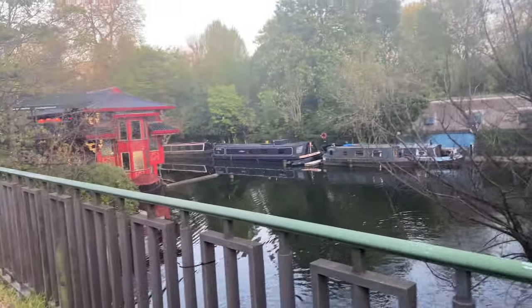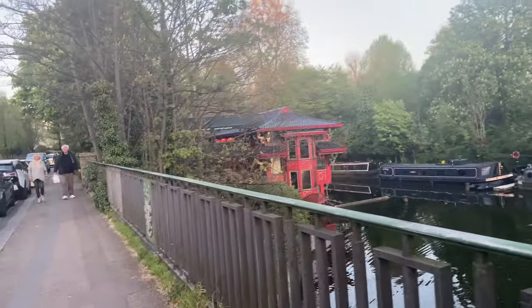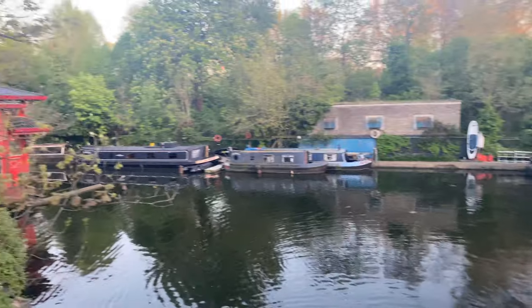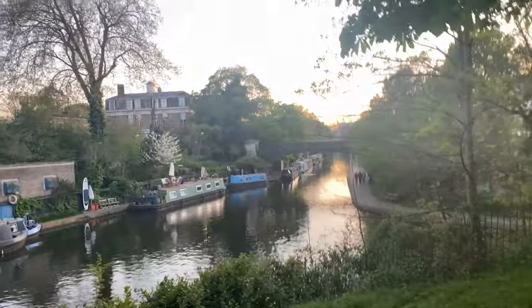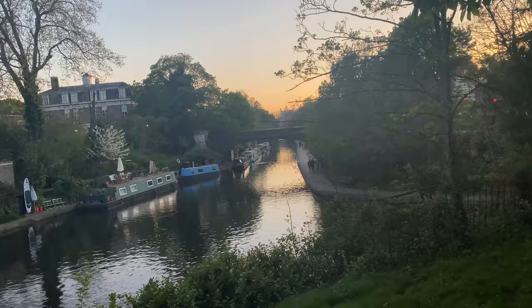Oh, nearly there apparently. Look, there's a boat there. Or boats, several boats. That's the restaurant. Really? Here, there's a bridge here. We have to walk this way. Wow, oh my god. Oh, sunset.